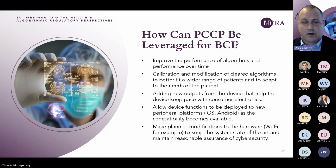More specifically, when we're talking about calibration and modifications of algorithms to fit a wider range of patients or adapt to the needs of the patients, if you're conserving the intended use, there may be some leeway in here to use a predetermined change control plan to broaden the types of patients and the scope of the algorithms that you might be clearing as part of your submission.